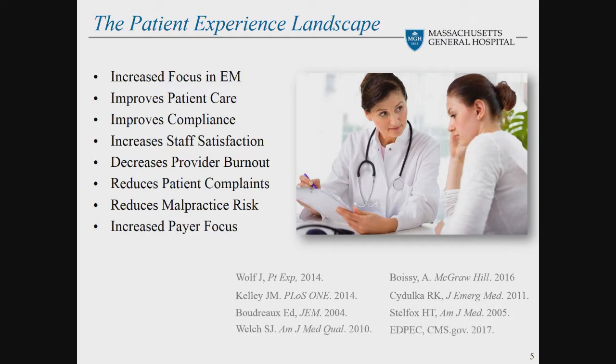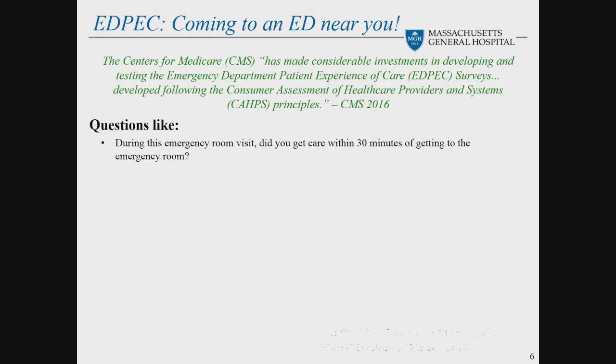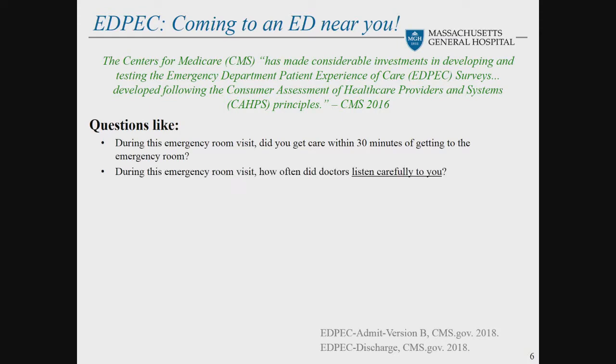And a little bit now, but we anticipate more in the coming several years, if we want to get paid for the work that we're doing in full, the experience that our patients have, and this is all just patient-reported, will factor into that. And in large part, that's due to the EDPC, or ED Patient Experiences with Care survey, which for those of you who are familiar with HCAHPS on the inpatient side, this is very similar, modeled similarly for the ED. And this is through CMS and asks questions like, did you get care within 30 minutes of arriving? How often did doctors listen carefully to you?